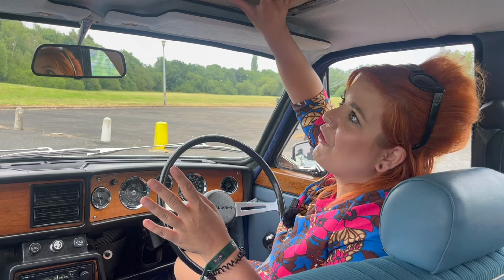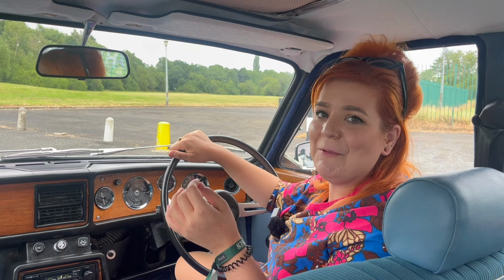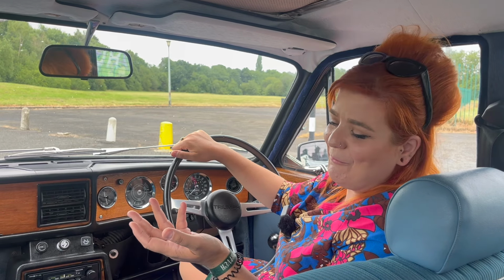So first of all, we've got the sunroof. And we're not going to be opening that today. This is an original sunroof which was fitted at the time. Now, I have been warned or told that sometimes the sunroof has a mind of its own and it just pops open. So we'll see what happens when we go driving.